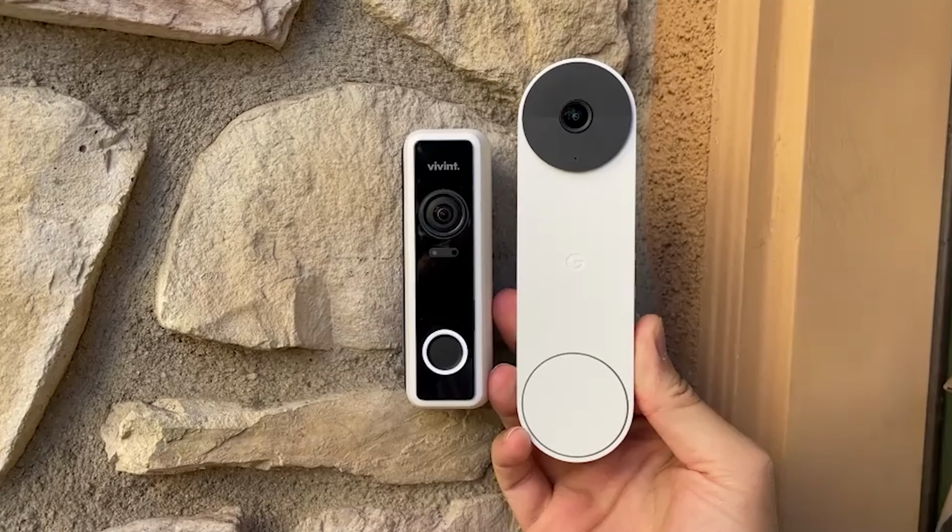Personally, that doesn't bother me. I'm okay with a little bit bigger doorbell. I don't need a small, tiny doorbell that people can't find. So the bigger one is fine with me. Now, the great thing about this doorbell is it actually comes in cheaper than the previous version. So it comes in at $180.